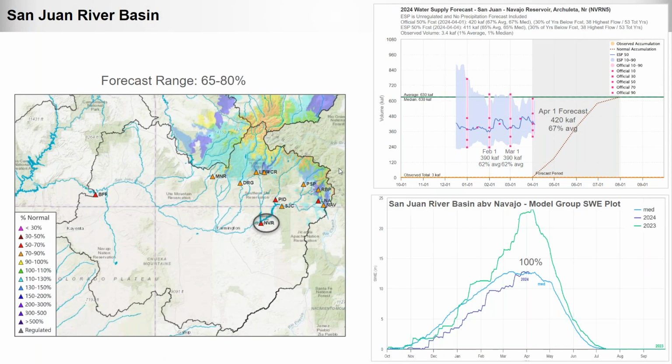And then into the San Juan River Basin, forecasting 65 to 80% of average for April 1st water supply forecast across the San Juan River Basin. Navajo Reservoir circled here, forecasting 420 calf, which is just 67% of average inflow into Navajo Reservoir for that April through July period. Snowpack conditions right around normal here, and you can see much lower than last year at this time.